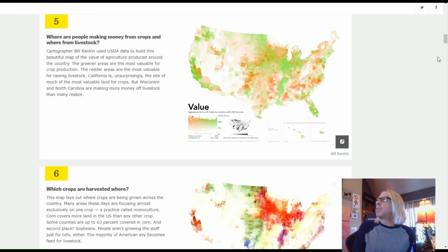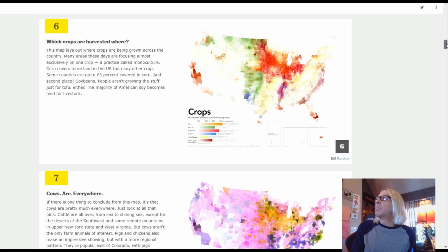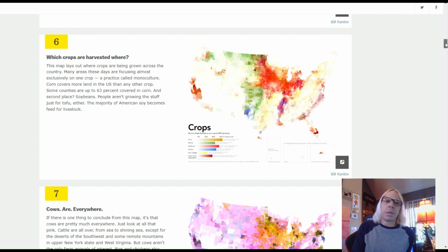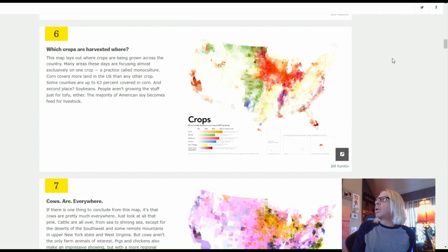Which crops are harvested where? And this is going to be the same thing. Obviously, where you saw the green before, you're going to see a lot of crops like nuts, wheat, stuff like that. I mean, not honey, but wheat and stuff.